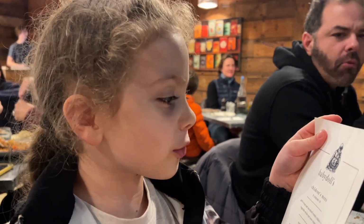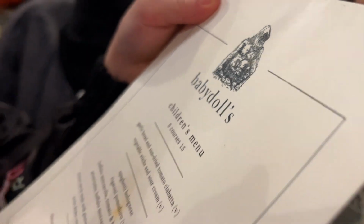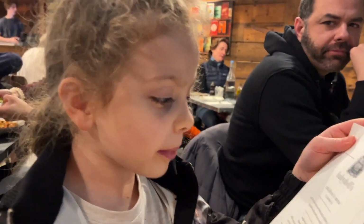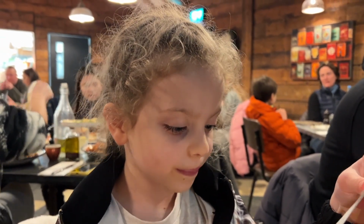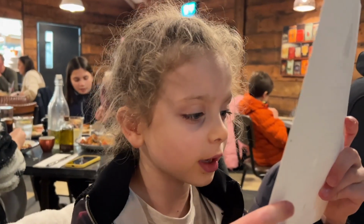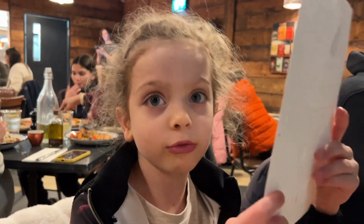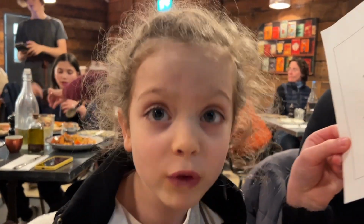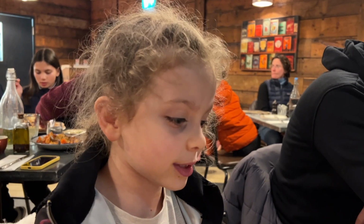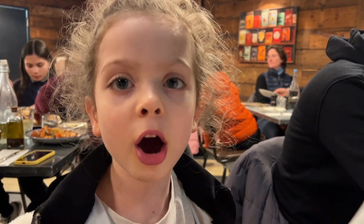This is a restaurant called Babydolls, and for starter I had garlic bread, and then for main I had spaghetti bolognese, and for pudding I'm having chocolate brownie and honeycomb ice cream. And the honeycomb, it sounds really nice, because it's like honey, but with a cone. So like a honeycomb.